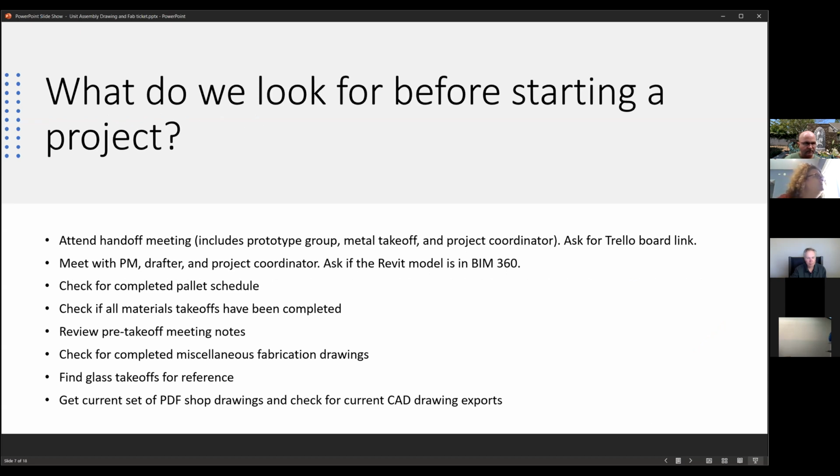So what do we look for before starting a project? First thing we do is set up the handoff meeting. This involves the prototype group, metal takeoff, and the project coordinator. Afterwards, we will meet with the PM, the drafter, and again, the project coordinator. We would ask at this stage if the Revit model is in BIM 360, if this was not already mentioned during the handoff meeting. If it is a BIM 360 model, we would have to fill out a request form to gain access to the Revit project.